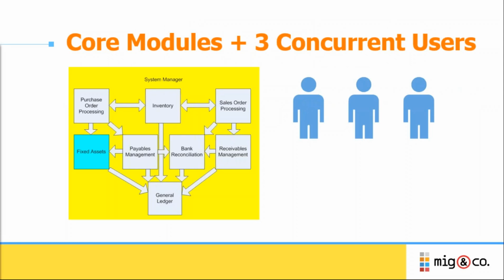Here are the core modules. This core system comes with the main modules that you're seeing there, plus 3 concurrent users. It's built into the system. Everything flows into General Ledger, and you do not need to do anything extra to interface the different modules. The integrated nature of the system makes it possible so that you start with just payables management, which already integrates with GL, do bank rec, and then you can add the modules: purchase order processing, inventory, fixed assets. You may have heard about modular design. Well, Dynamics GP has been at the forefront of that for the last 20 years.